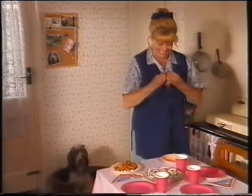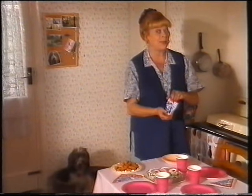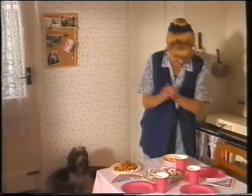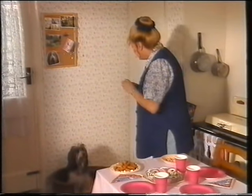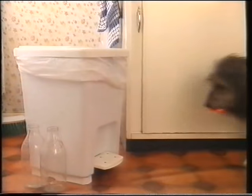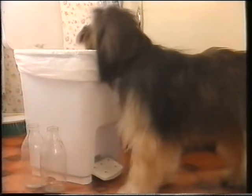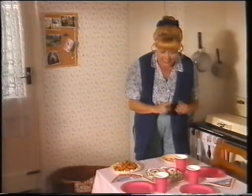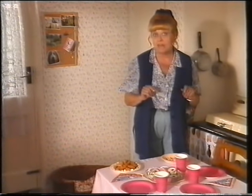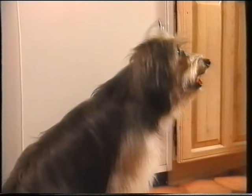Oh, hello, me dears. A few friends are coming round later, and I always like to give them something to eat. In the bin, please, Pippin. I think that's everything. Oh, crisps. I forgot to buy some. You stay here, Pippin. I won't be long.